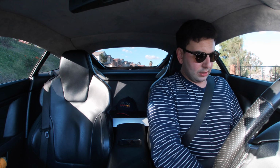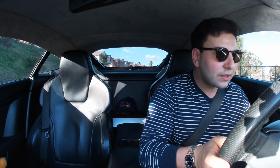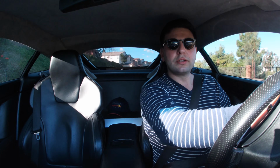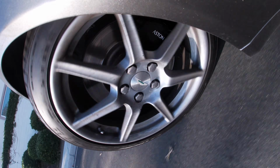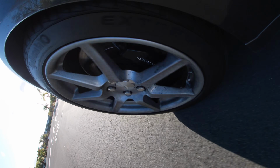Anyway, all right guys, we've done exterior, we've done interior. Now let's drive the damn thing. Turning radius is very good. This is working out nicely. You can do it just in a normal two-lane street.